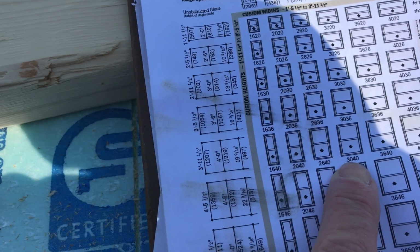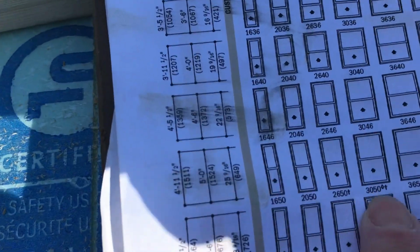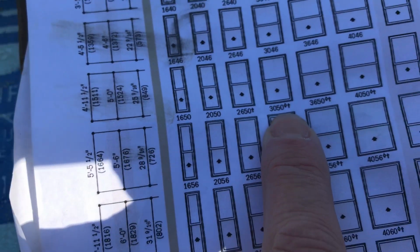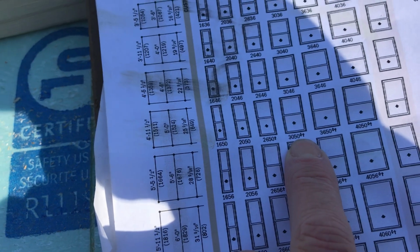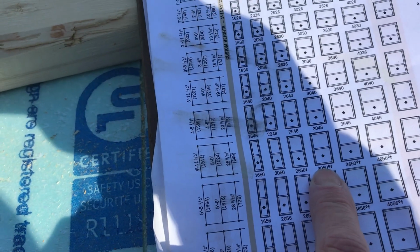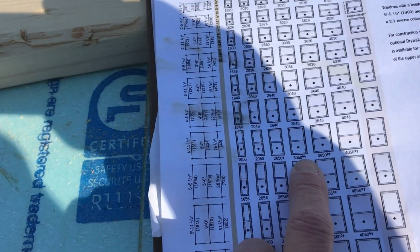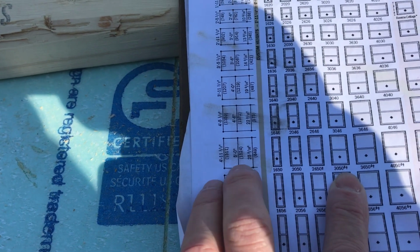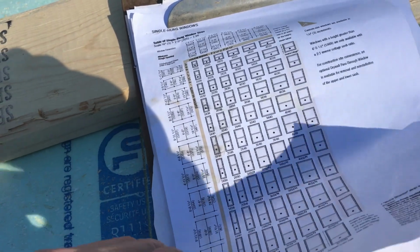So this one doesn't have the diamond, it's too small. This one has the diamond there. I don't know if you can see that. So that means this window will meet code as a second means of egress. And for single hung windows, you gotta have a pretty big window to meet that opening. Even though the opening only has to be 24 inches high, the minimum single hung window that will meet that is 5 feet high. So that's a pretty big window.